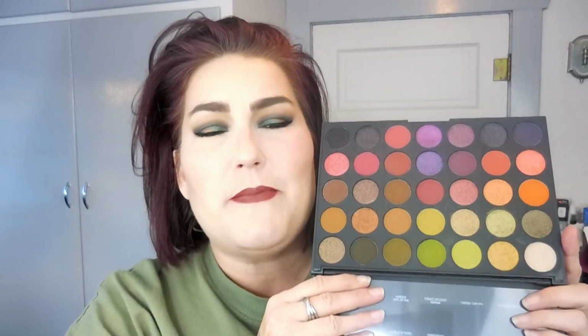You know what's really cool to me is the last couple palettes have been very fall winter-esque. I've been able to do a really vampy look, and I really dig dark colors on my skin. I dig the darks, I dig the oranges and the browns and the yellows on my skin tone. I love me a good pink purple eye look, and this palette is going to be spectacular.